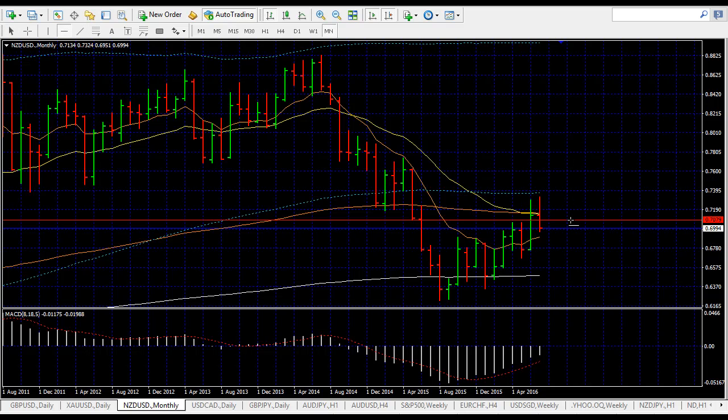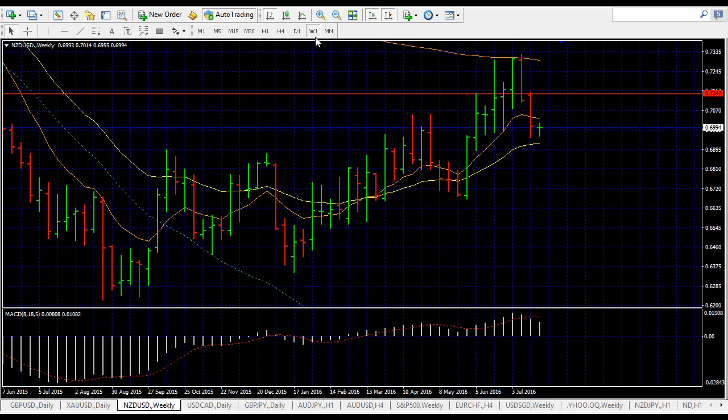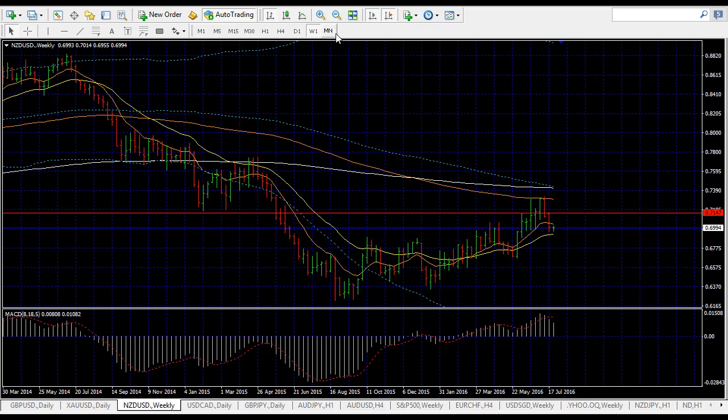So let me plot a line at the monthly 150 over here, and if I go down to the weekly time frame, price has now broken through and closed below the monthly 150, and that's the reason why last week it shot downwards. So this was a good selling movement. All in all, on NZDUSD we are going to expect it to be heading downwards, because here is a pretty strong rejection level.